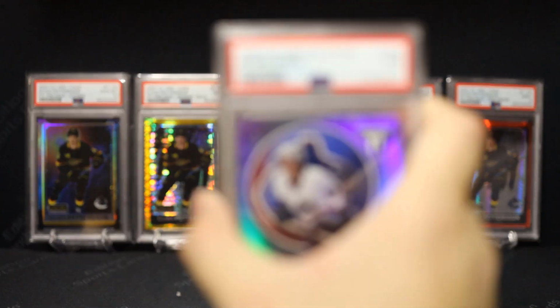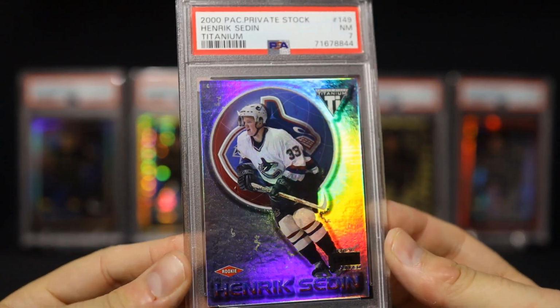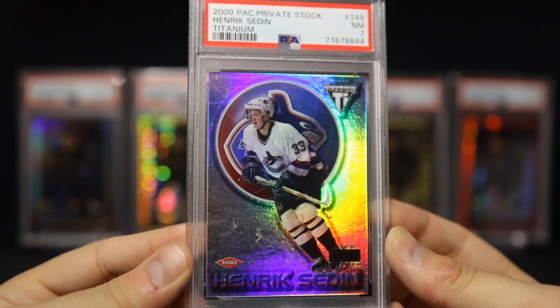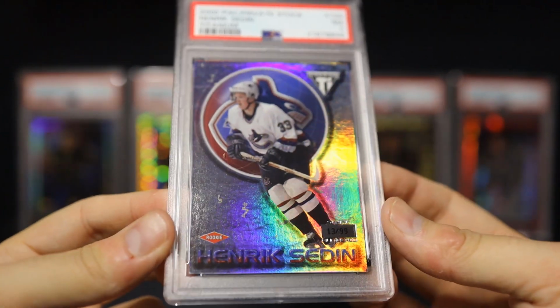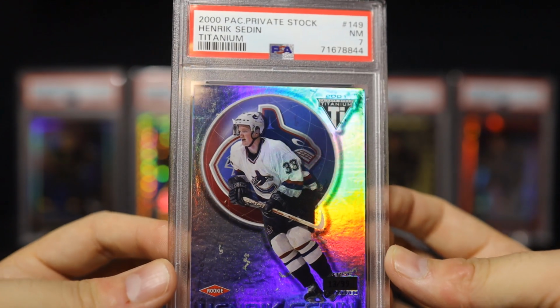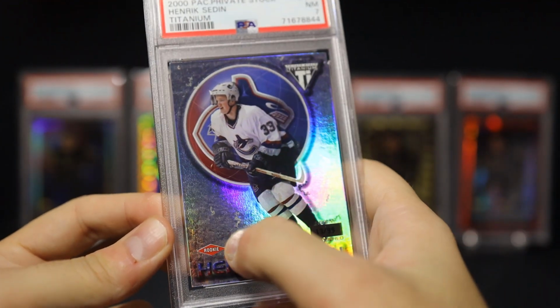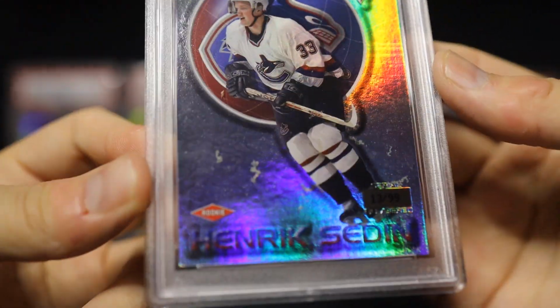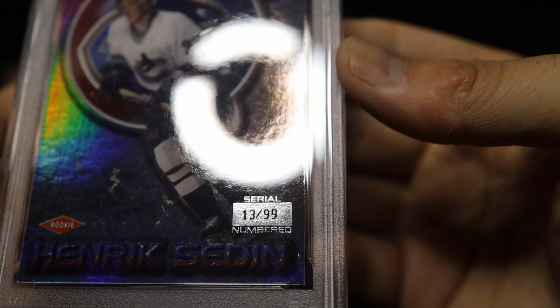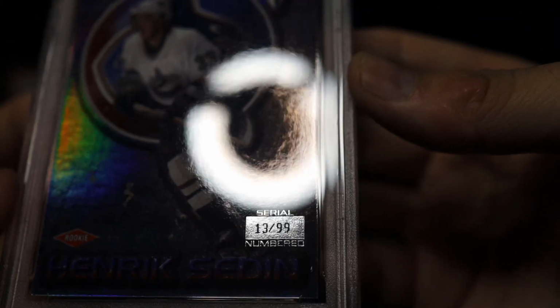Okay, next is a card I'm really excited about for my Vancouver Canucks collection. This is the 2000 Pacific Private Stock Henrik Sedin, Private Stock Titanium, I should say. Henrik Sedin True Rookie card. And it's got a PSA 7, which I expected, a low grade, because you can see this weird stuff happening on the surface that's not supposed to be there. But yeah, this is cool. I like how it says serial numbered, and it's a true card. It's not a parallel, and it's numbered to 99, so really rare.